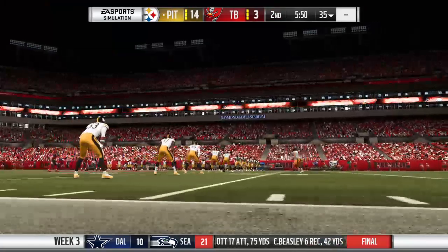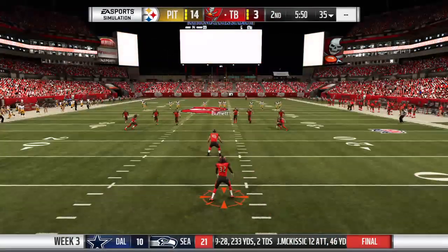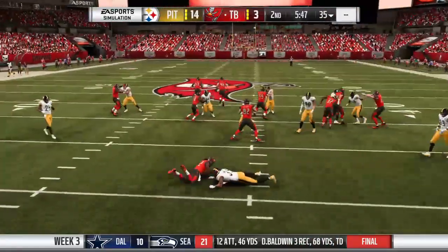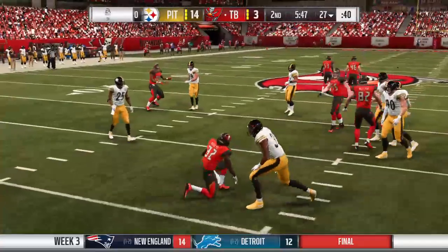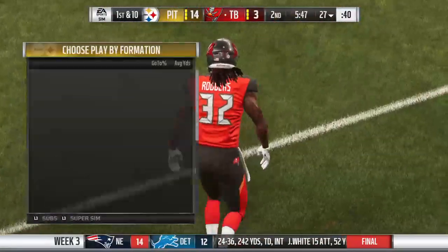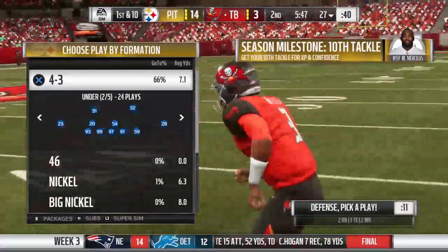Out is the kickoff unit as they run up and send this one away. On the return, this is Jaquiz Rogers, and he'll take this across the 25, a couple extra yards, up to the 27-yard line. And Tampa Bay trots out there now.